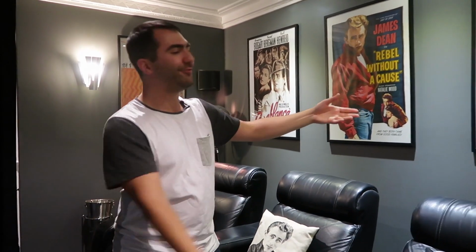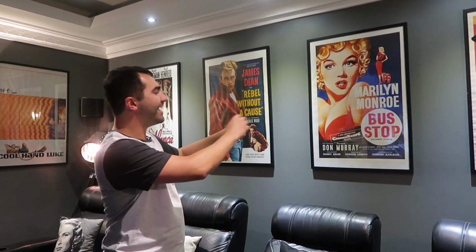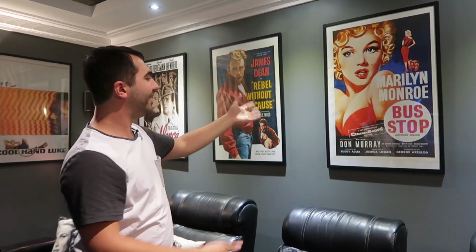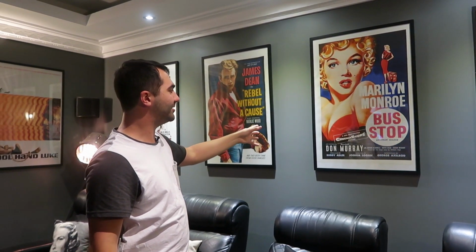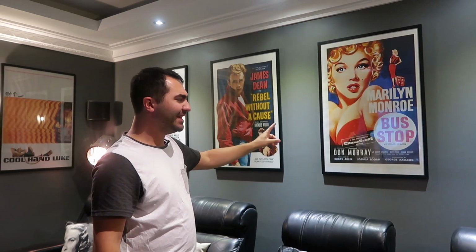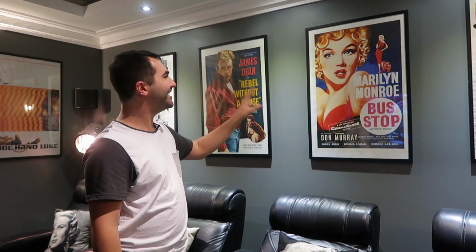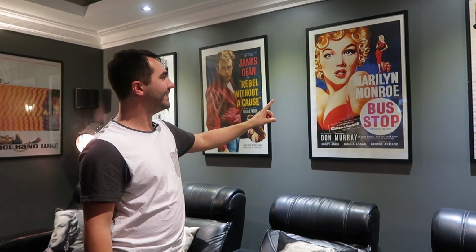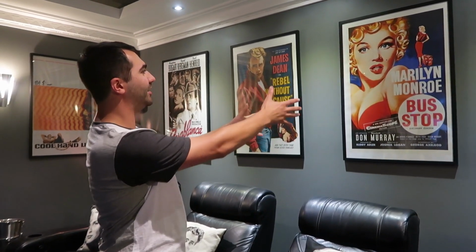I love James Dean. Of course, I love Marilyn Monroe. She's just, again, pinnacle of that time period. I just love her. I love her movies. This is my favorite Marilyn Monroe movie poster too. I think it was an Australian movie poster or maybe a UK movie poster or something. I know it's not the main movie poster that they had for it. It's one of the international variants. But I loved it. I think that's just really gorgeous artwork.